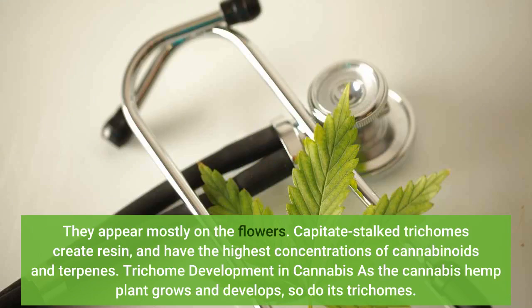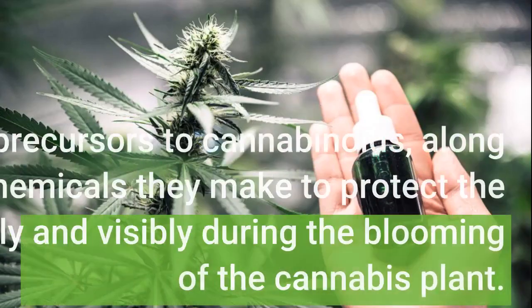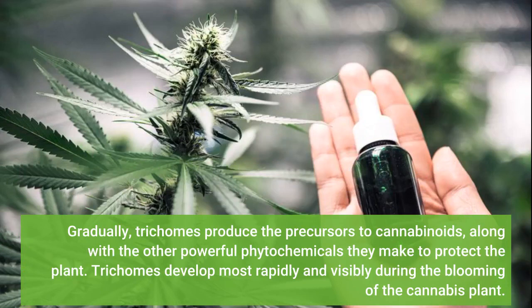Trichome development in cannabis. As the cannabis hemp plant grows and develops, so do its trichomes. Gradually, trichomes produce the precursors to cannabinoids, along with the other powerful phytochemicals they make to protect the plant. Trichomes develop most rapidly and visibly during the blooming of the cannabis plant.